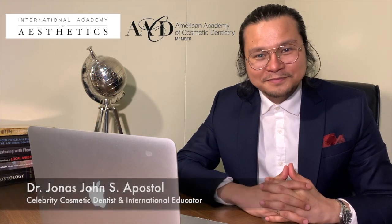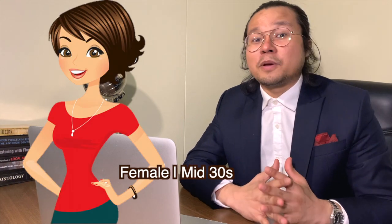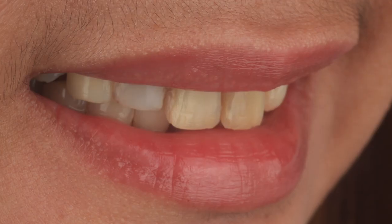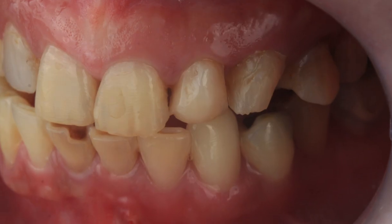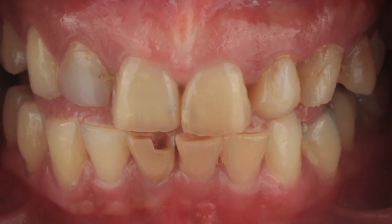I will be discussing this very interesting patient. She's in her mid-30s and she went to the clinic with multiple dental problems. So the first problem: decayed multiple teeth on the front. Not just cavities but big cavities.